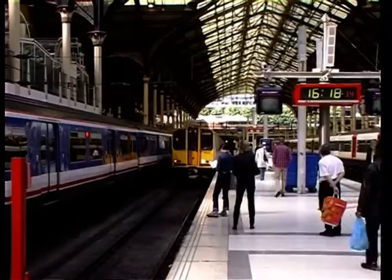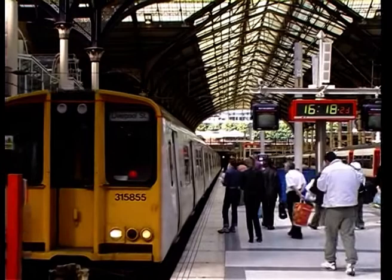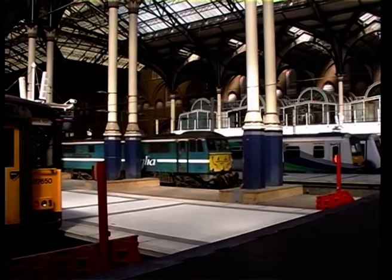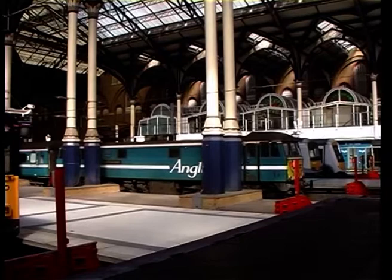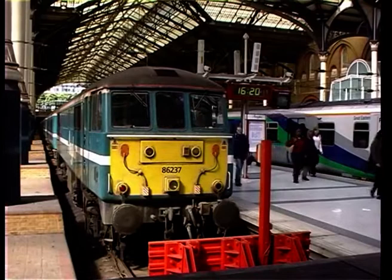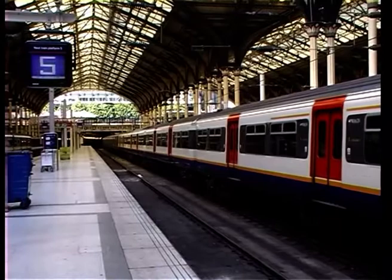We visit Liverpool Street in June 2001. This Class 315 is in a plain white paint scheme, awaiting branding vinyls. The former intercity services were worked by the Anglia franchise, whose livery has been applied to this Class 86 loco. This Class 170 Turbo is in the short-lived Anglia colours, while this Class 317 is in a former West Anglia Great Northern livery.